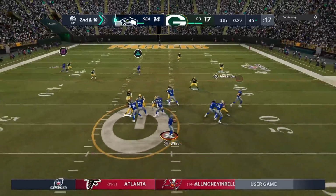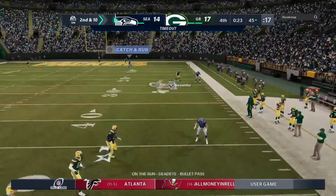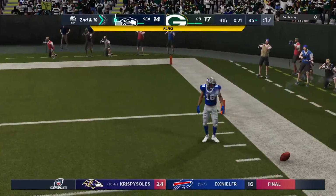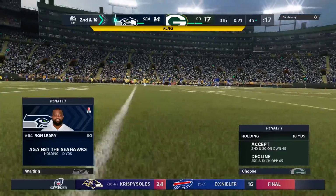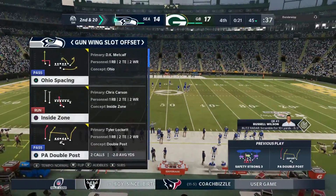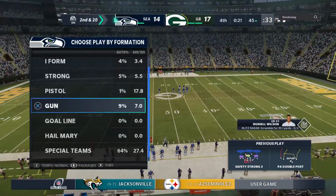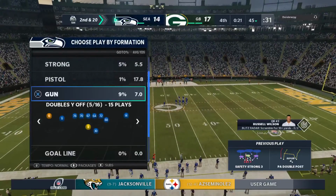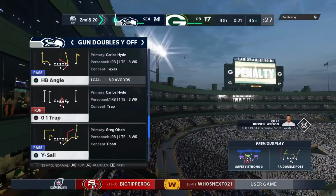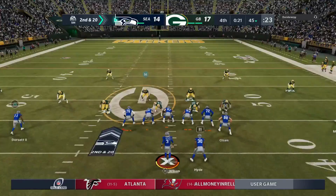They go play action now. Wilson. Eluding the pressure right. Now a desperation throw deep downfield. And that's going to wind up incomplete. However, we do have a flag down. Let's check in with our referee. Now after the holding call, here's 2nd and 20.